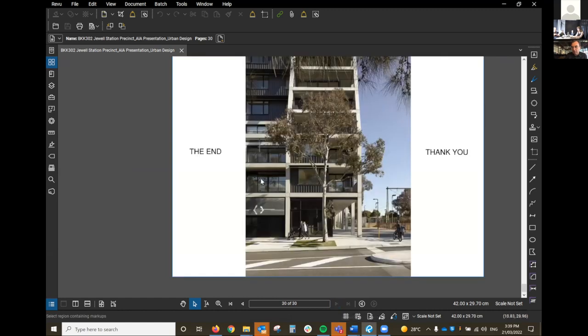That's it. Thank you. And this image here really shows quite clearly the RMIT hub, the loggia space, the bike corridor, the transport corridor, and the artwork above.